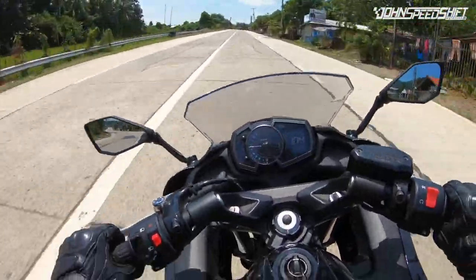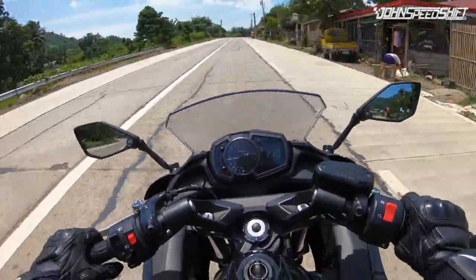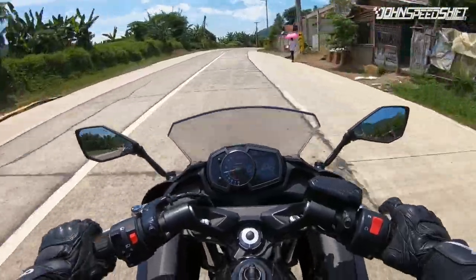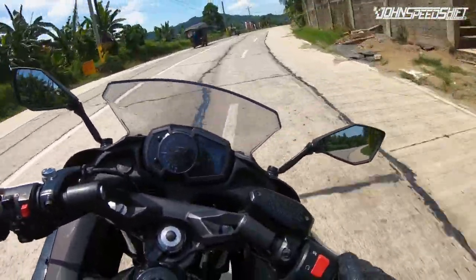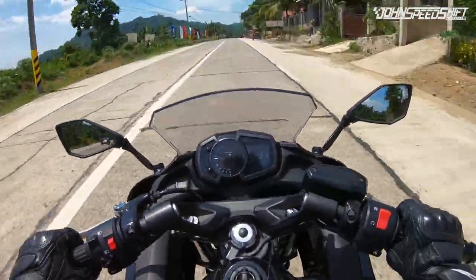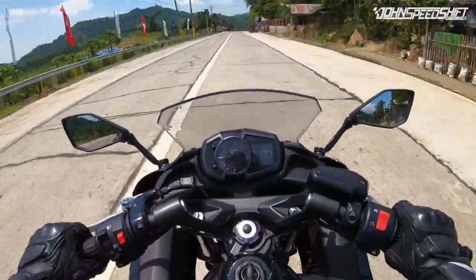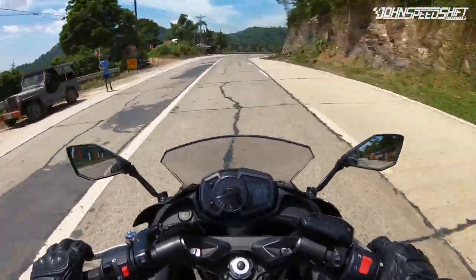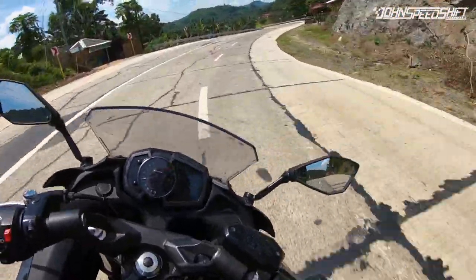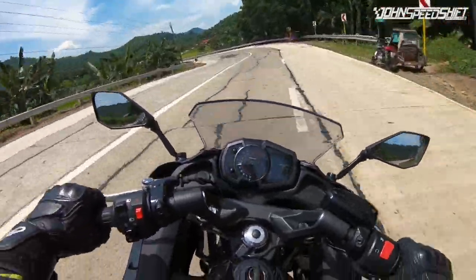I've also ridden my Duke 390. The Duke 390 is a 373cc single cylinder engine with a higher compression ratio compared to this one. So compared to this one, the Duke 390 accelerates also fast and it's also light, but the pull on the twin cylinder, the parallel twin 680cc inline 2 engine really comes on its own.